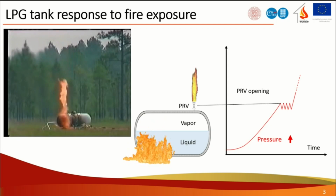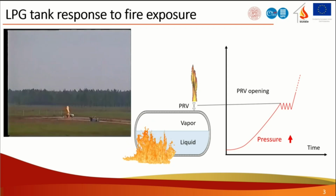While the valve is open, the pressure in the tank decreases, up to a value of pressure where the valve is supposed to close. During fire tests, it has often been observed a cycling process of the valve repeatedly opening and closing. However, if the fire is strong enough, pressure inside the tank might keep increasing despite the presence of the valve.